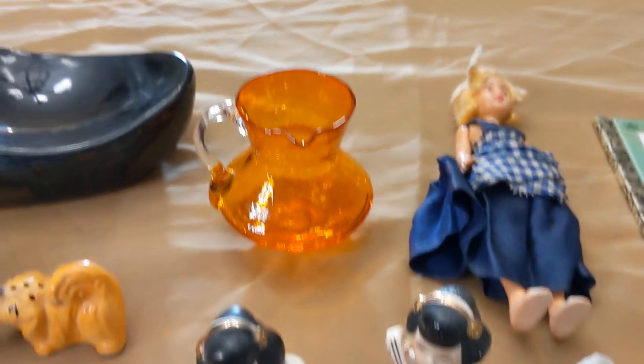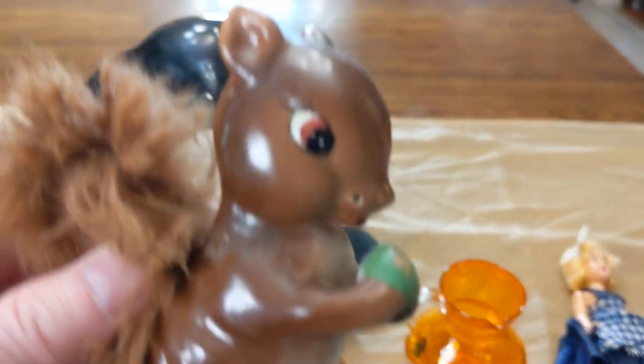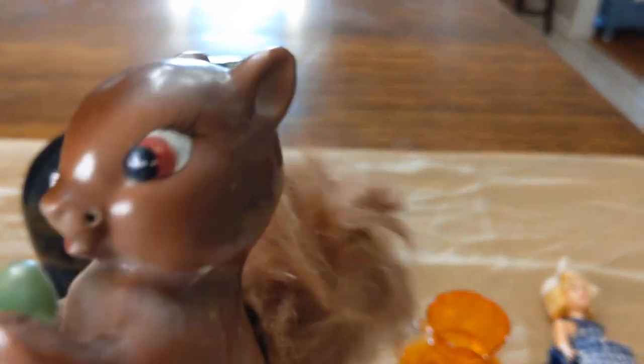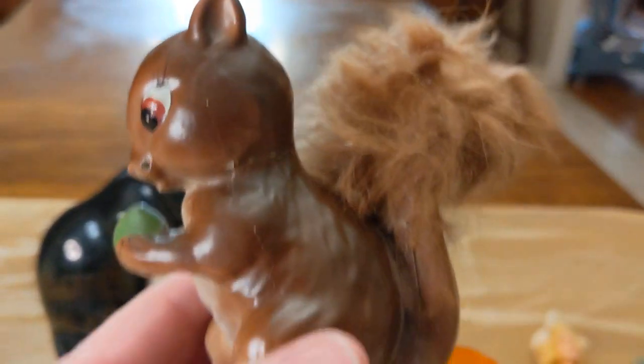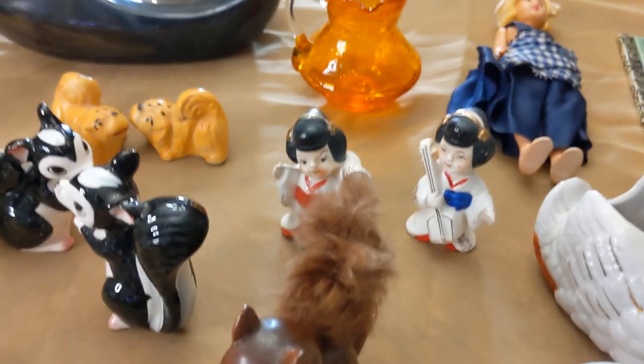I also found an Enesco squirrel figurine. He has fur, but it's not real fur. Like the others, he's holding an acorn. He's a little bit taller than the other two. But I was so happy when I found him. I'd never actually seen a squirrel in person, so that was cool.